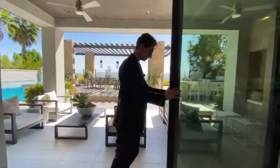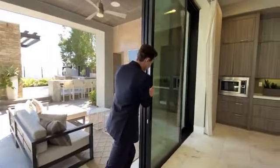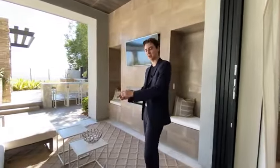So behind this beautiful set of pocket sliding doors, I just want to go ahead and show you guys this real quick because these pocket all the way into the wall. So you have that seamless integration from the indoors directly to the outdoors. And let's go ahead and take a look here.